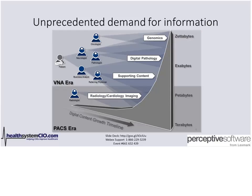So this slide shows the growth over the last 20 years. Many of us have been in this industry for a long time and have seen this change in the imaging side from PACS starting with radiology and cardiology, and over time now moving into larger data sets, as you see on the right. And this information being shared with larger numbers of people, including on the left there, you see the patient actually being involved in this process. So more and more people wanting to look at information, the information itself is growing.